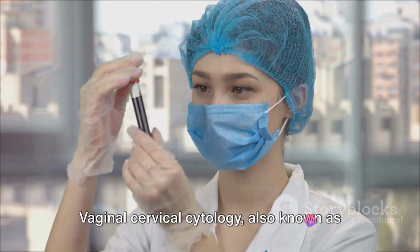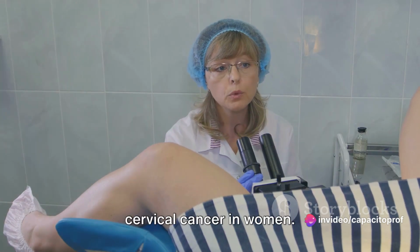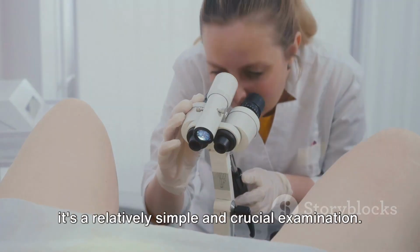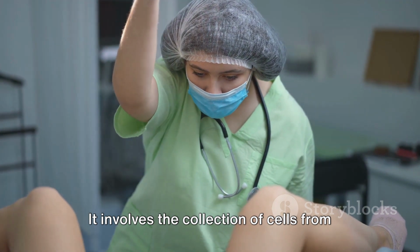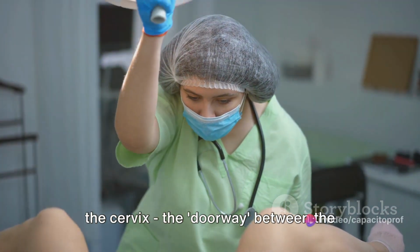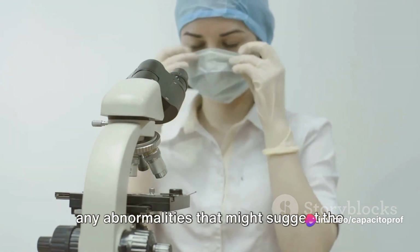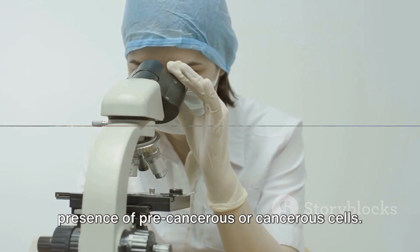Vaginal cervical cytology, also known as a pap smear, is a procedure that tests for cervical cancer in women. The name might sound intimidating, but it's a relatively simple and crucial examination. It involves the collection of cells from the cervix, the doorway between the vagina and uterus. This sampling allows for the detection of any abnormalities that might suggest the presence of precancerous or cancerous cells.